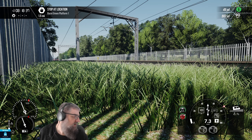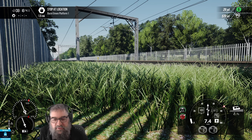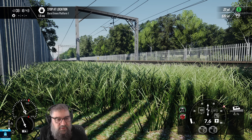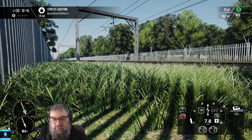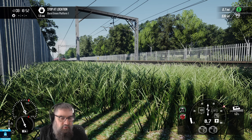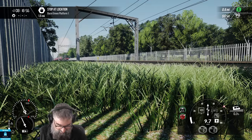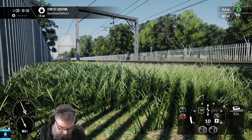We're at 18 and a half minutes to get up the Lickey Bank. We're starting to accelerate, which means that we have crested. The gradient is now dropping on the HUD. So there you have it. 18.5 minutes for Thunderer to get up the bank. Thunderer the 6P.